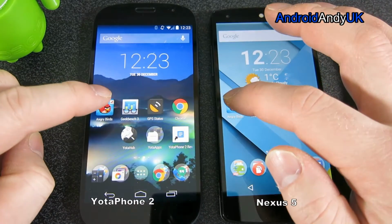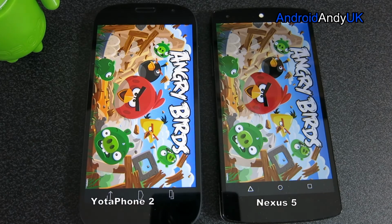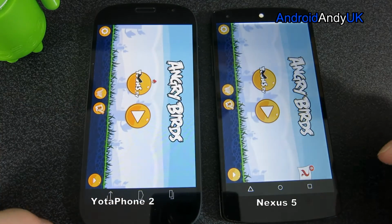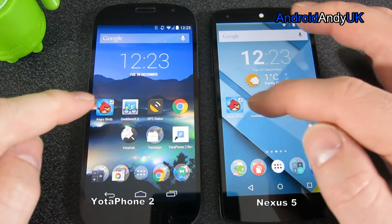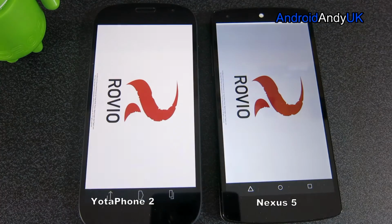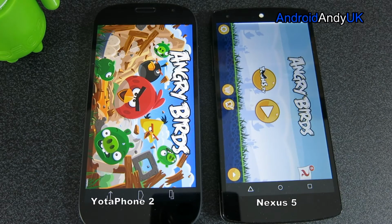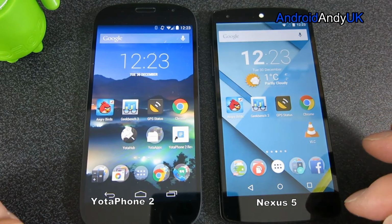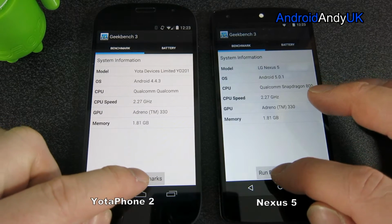I left them for a few minutes just to let them deal with anything they had after having booted up, and then we do the Angry Birds opening test. We can see here the Nexus 5 edging in front. The Nexus 5 is open, and the YotaPhone 2 a second or two behind. I know that's not anything too drastic in real world scenarios, but as I've explained in other videos, it's just about getting an idea of the power of the device. And we can see again the Nexus 5 in the lead, and it's open, and it is a good second or so, so it's not even actually that close, I wouldn't say. Which again, the YotaPhone 2 is the newer device, the Nexus 5 is a year old. More importantly perhaps, the one thing I've not mentioned, the YotaPhone 2 is £550, the Nexus 5 is £300.